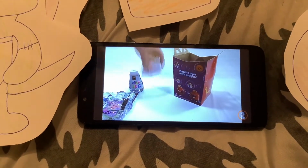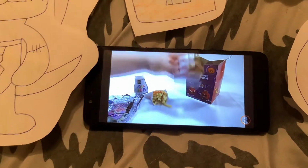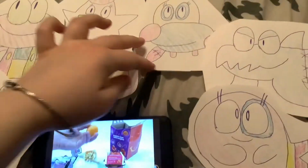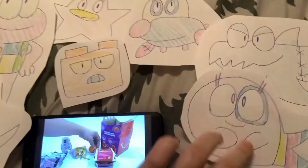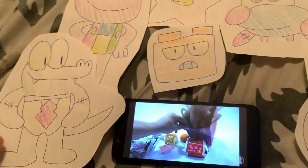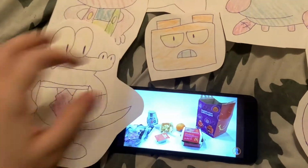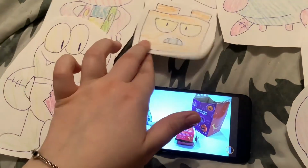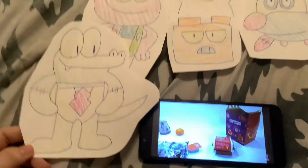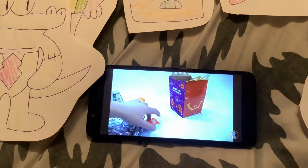So first is my fries, and then I got the six-piece McNuggets. Did somebody say McNuggets? I got barbecue sauce. Ooh, I really love that orange. Stuffy. Let's take a look here. Gator. While I do the video, I'm gonna eat my lunch.